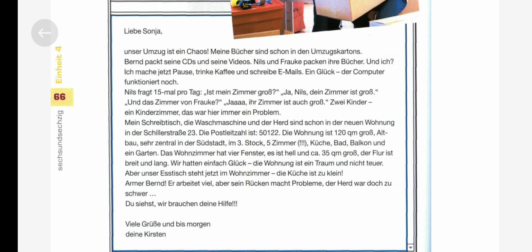Mein Schreibtisch, my writing table, die Waschmaschine, the washing machine, und der Herd, and the stove are already in the new apartment, which is in Schillerstraße 23, postal code 50122. The apartment is 120 square meters, old building, very central in the south of the city, on the third floor, five rooms. Küche, Bad, Balkon: kitchen, bathroom and balcony, and a garden.